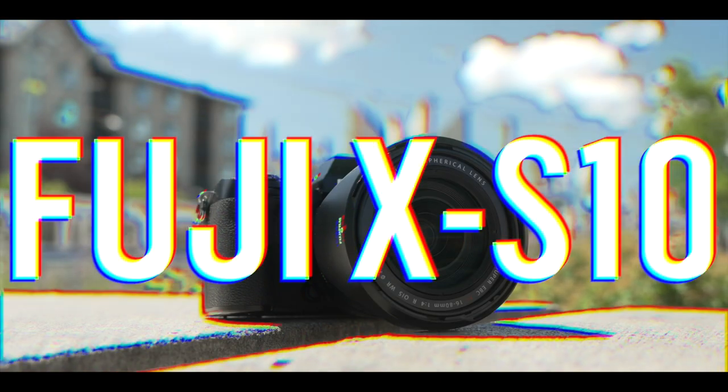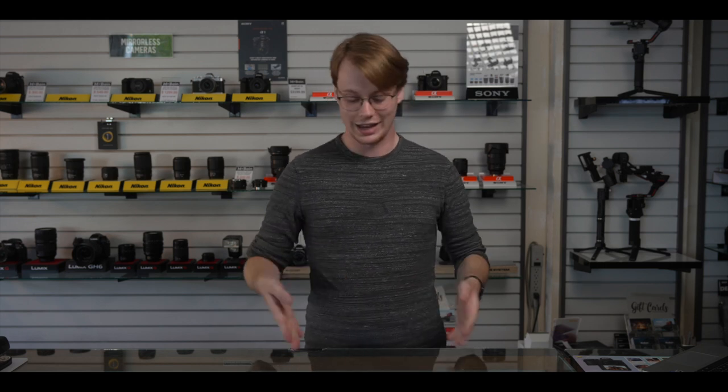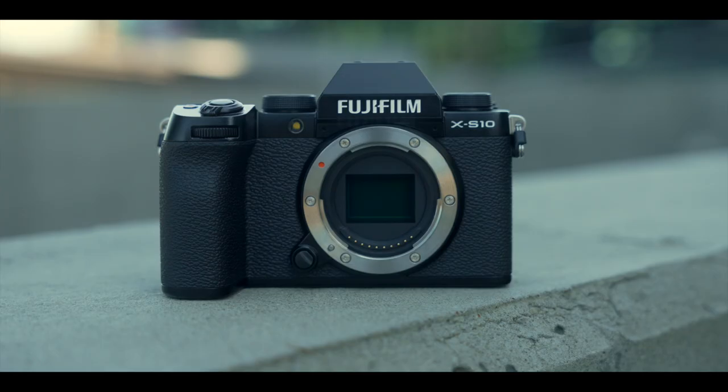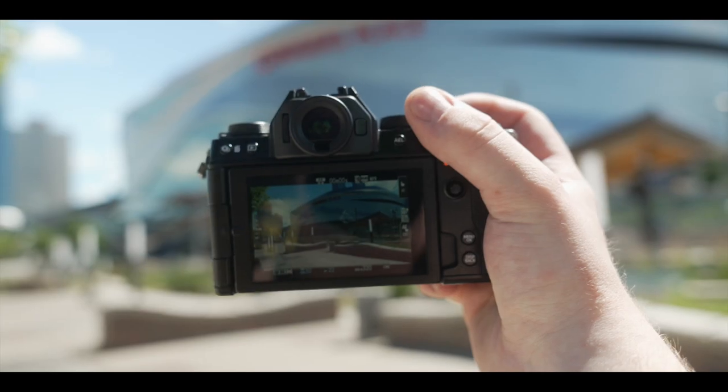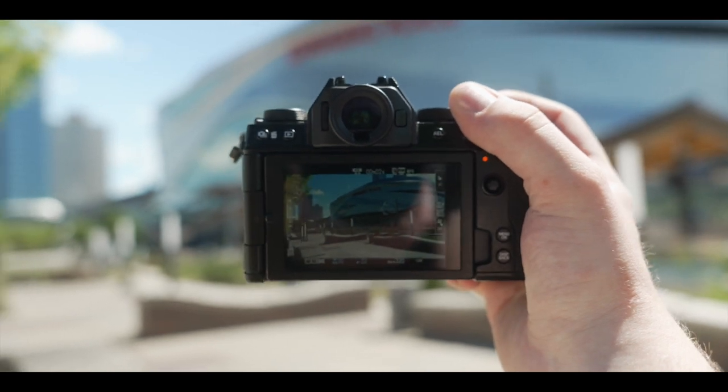Next up is unfortunately a camera that I don't have in my hands. Due to supply chain issues, we unfortunately don't have an XS10 to show you in today's video, but we are expecting more models to come into the store soon. Availability on this model is definitely not a problem. I just unfortunately couldn't get my hands on one to film with today. So you'll have to imagine, if you will, what the XS10 might look like in my hands.